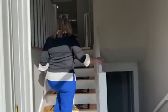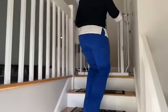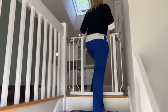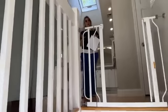So come with me. I want to show you the first floor first, okay? So we are going to the main level first. So this is a ranch split style home.